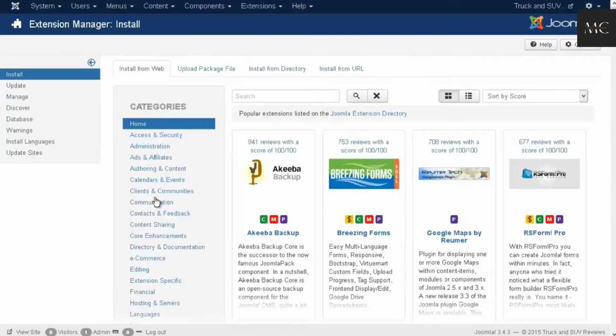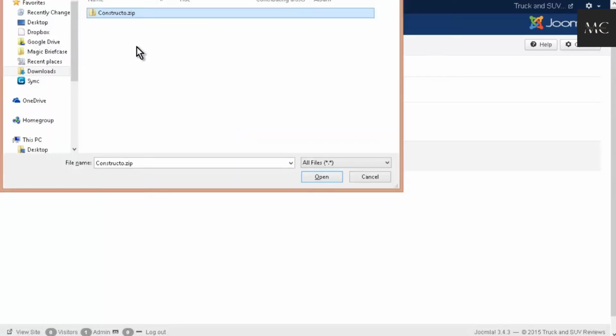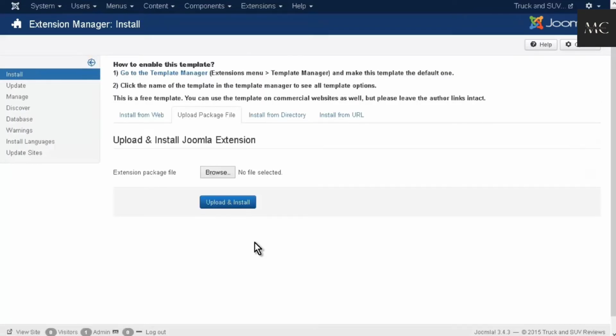So back to our extension manager here. And what we want to do is upload package file. Then we just need to browse for that on our computer. Okay, so here it is here. So we'll open. And now we'll upload and install. And if all goes well, we should see that everything is okay. Okay, so it looks like it installed okay.